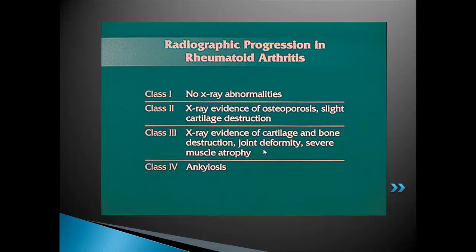Class 2 is where we start to see some thinning of the bone, meaning that the calcium density of the bone is not as strong. It looks osteoporotic, and that's because of the inflammatory response. When you get swelling, when you get a lot of inflammation, it basically leaches some of the calcium out of the bone, so the bone looks not as dense. Okay, and you may see some slight destruction.